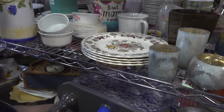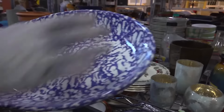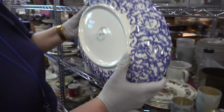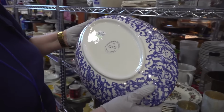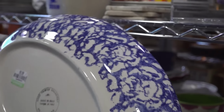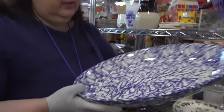Spongeware, which would be great if it was from Vermont, but I think it's Italian because of the shape and the style of the spongeware. That is Italian. Okay, so Italian spongeware, big oval serving. Spongeware is a decorative process that was, in New England, made famous in Vermont, but all throughout much of the southern Mediterranean, like Spain, Portugal, Italy, you'll see a lot of spongeware design too.